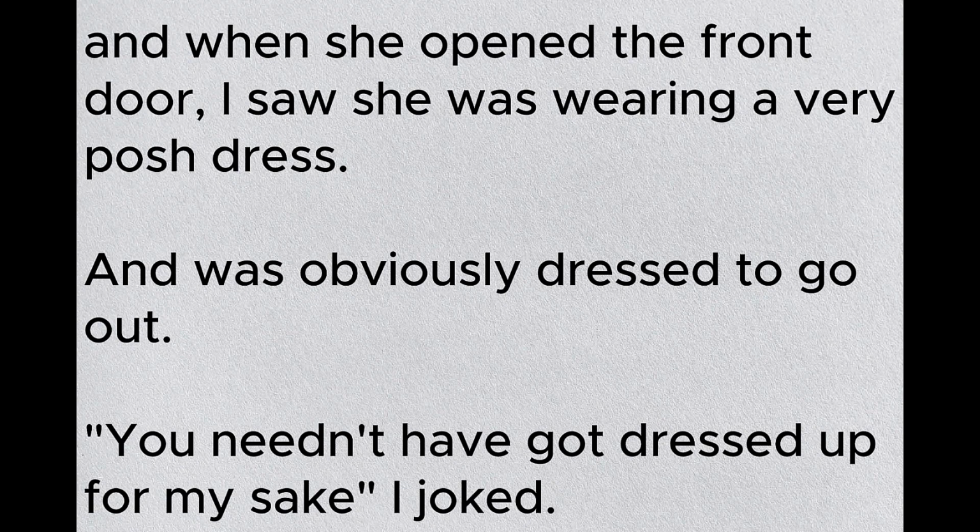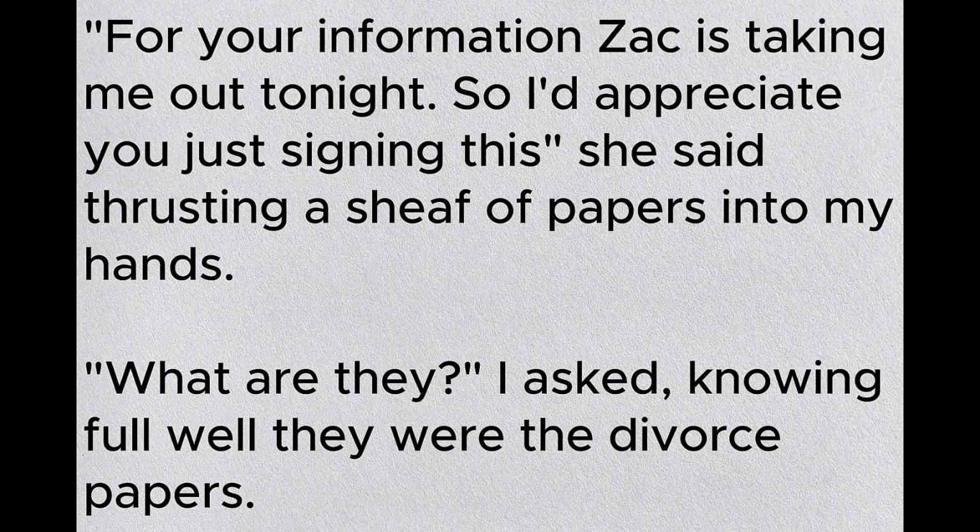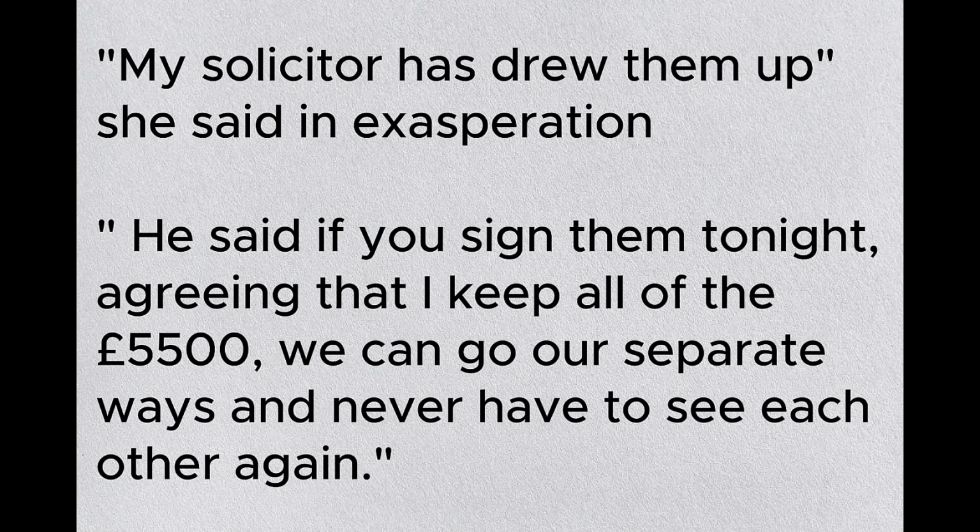"You needn't have got all dressed up for my sake," I joked. "For your information, Zach is taking me out tonight, so I'd appreciate you just signing this," she said, thrusting a sheaf of papers into my hands. "What are they?" I asked, knowing full well they were the divorce papers. "My solicitor has drawn them up," she said in exasperation. "He said if you sign them tonight, agreeing that I keep all of the £5,500, we can go our separate ways and never have to see each other again."